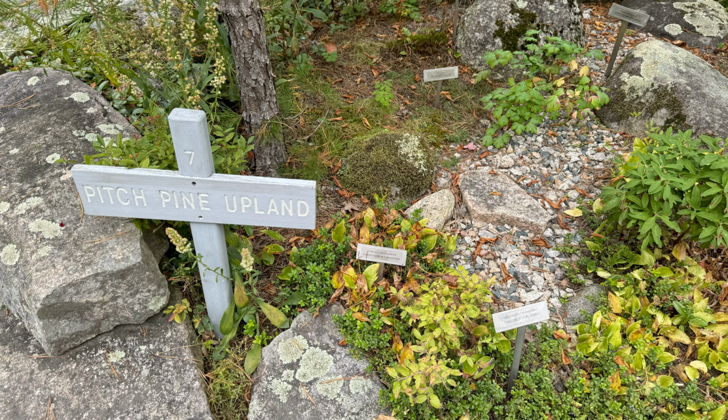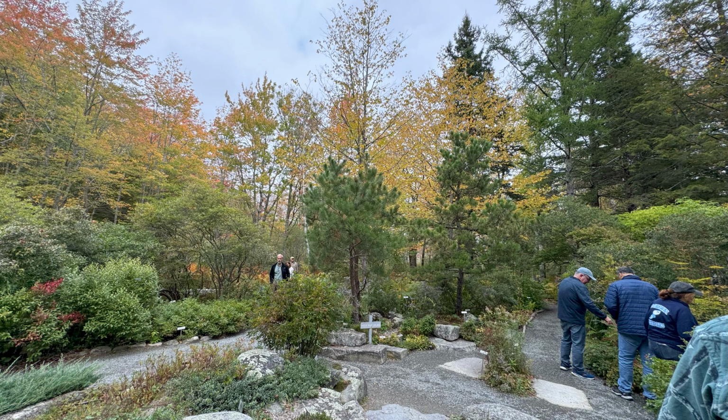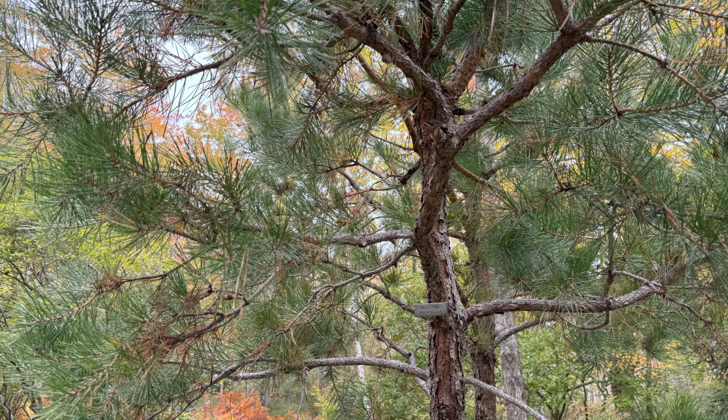The pitch pine upland habitat is dry and open, so you'll find pitch pines on south and west facing slopes, also in old quarries on Mount Desert Island. It is Acadia's only pine that has needles in bundles of 3. You'll also find shrubs like huckleberry and shadbush, bush honeysuckle, sweet fern, and chokeberry. But fire is really important in this type of woodland, and that's something that pitch pines are well adapted to. They can resprout after fire, and it kind of gives them this natural bonsai shape.